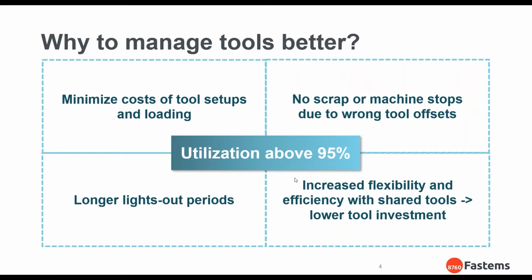The second benefit could be that you are able to minimize the tool investment with the shared tools, and this will increase the flexibility and the efficiency. The third benefit could be that you enable longer unmanned production cycles with predictable and effective tool management. And also one benefit, you can minimize your cost by automated tool setups and loading. With the Fastems FMS and the tool management, you can raise your spindle utilization level even above 95%.